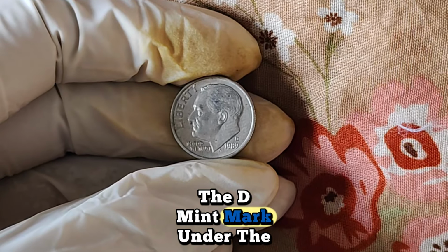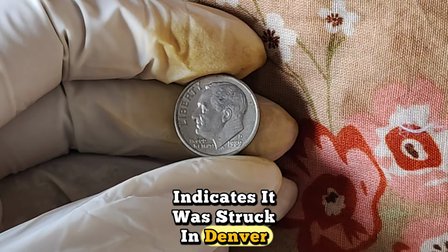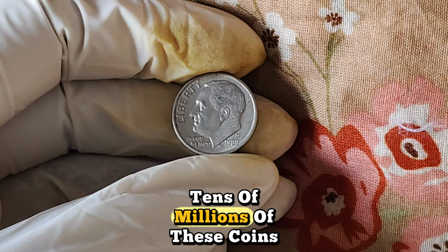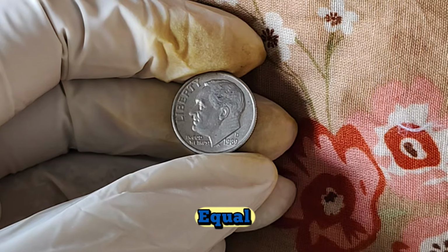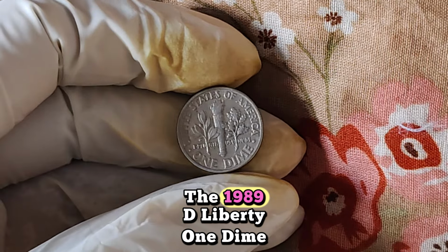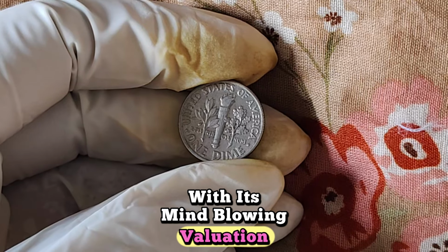The D mint mark under the date on the 1989 dime indicates it was struck in Denver, one of the major U.S. mint facilities. Tens of millions of these coins were minted, but not all dimes are created equal. And today, we're zooming in on the rarest of them all, the 1989 Liberty 1 dime that has stunned the world with its mind-blowing valuation.